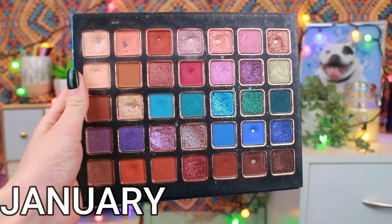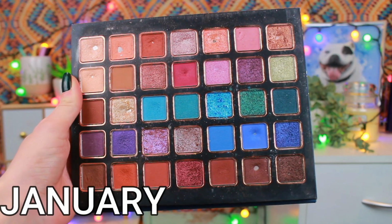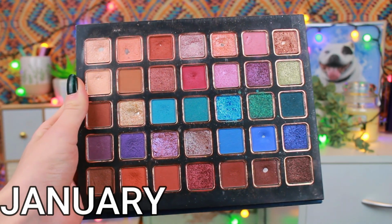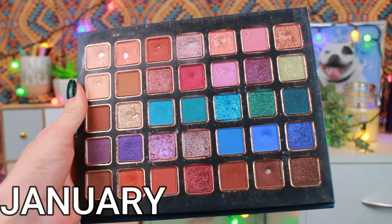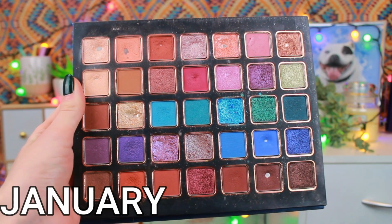But this is what my palette looks like today. You can see we have hit pan on that orange shimmer. I am so excited about that. We have indeed, like I said, skipped over the pink. The bronzy shimmer shade already had pan on it, so of course we're skipping over that one as well.